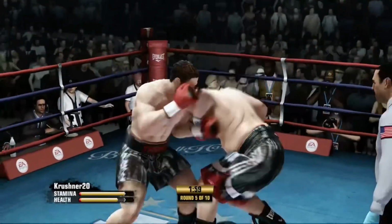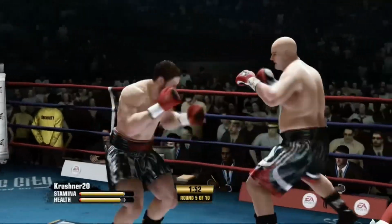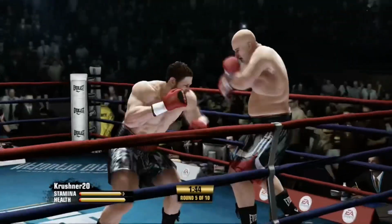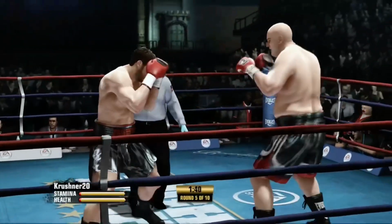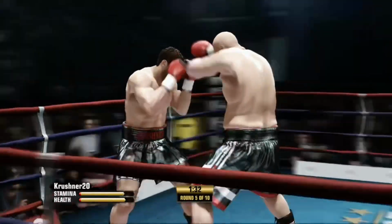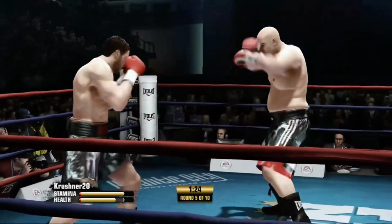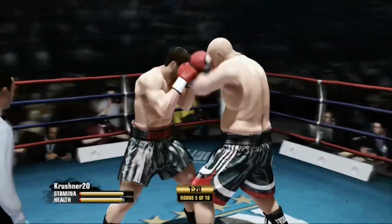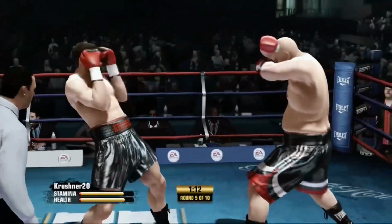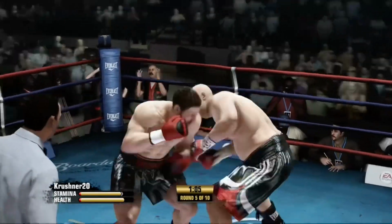Well-targeted two-punch combo by Crusher. He got hit, but he sends it right back. Halfway into round number five here. Comes right back with a shot of his own. The Giant's got a little something coming back at him. A counterpunch score.